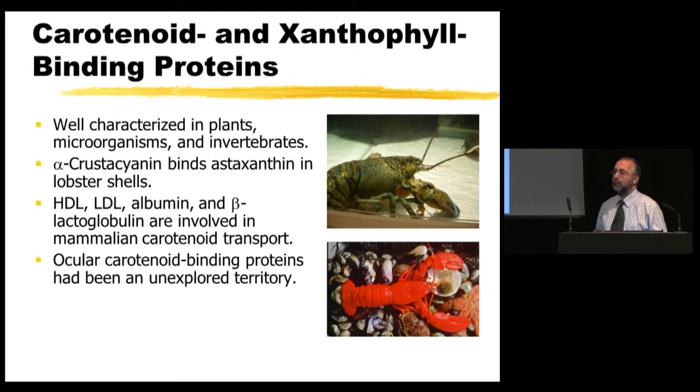Well, we knew at the beginning of this project that there were a lot of carriers within the bloodstream: high-density lipoprotein, low-density lipoprotein, albumin, and lactoglobulin. But none of these are very specific. They do bind carotenoids, but they're not high-specificity binding proteins.